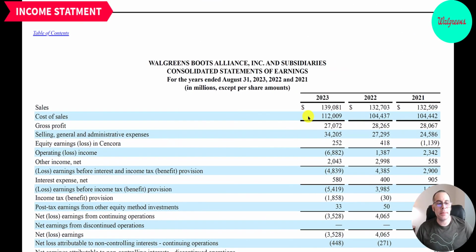Let's go back to the income statement. All the expenses directly related to generating the revenue, the $139 billion, is $112 billion. That includes payroll for employees, the cost of buying products to put into the stores, the rent for each of the stores. So revenue minus cost of revenue gives you your gross profit, $27 billion. That is lower than prior years with higher revenue, so their margins are getting squeezed.